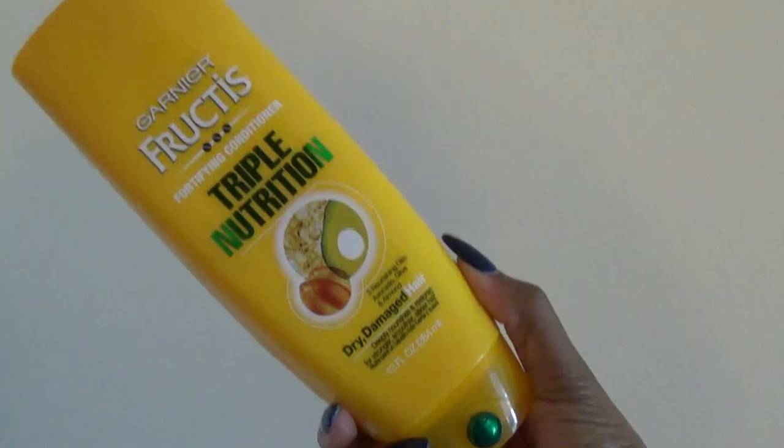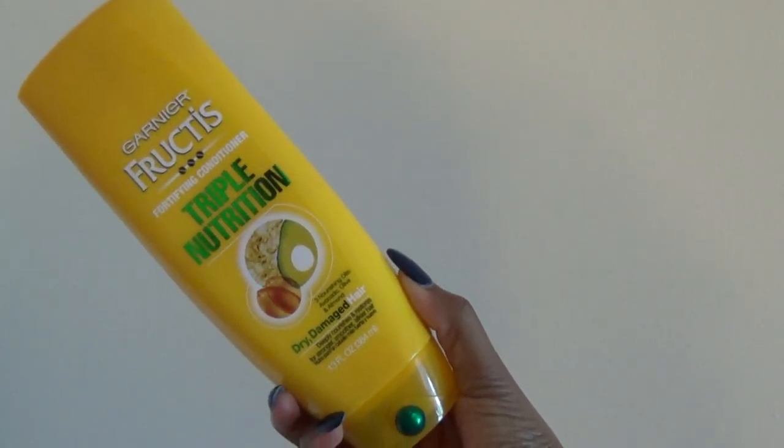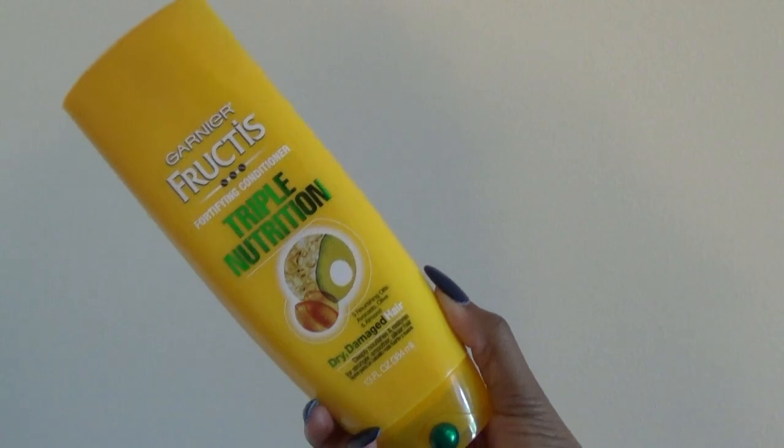This next conditioner is something that I recently picked up. It is the Garnier Fructis Fortifying Conditioner Triple Nutrition for Dry, Damaged Hair. And I just recently picked this up just to try something new out. Like I said, I love trying different conditioners.